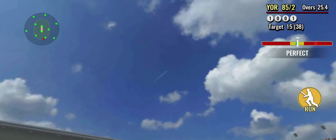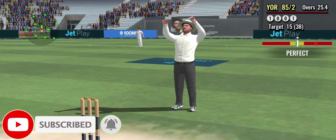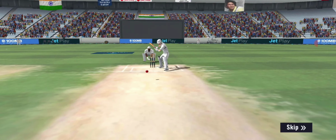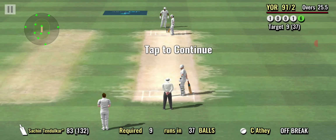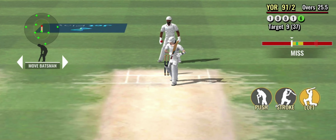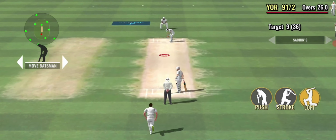That's lofted and lofted high, all the way for 6. Well, that has certainly gone a long way. Spotted the ball early and timed it to perfection. Excellent bowling. Pitch in the rough and let the pitch do the talking. Foxed him on that occasion.